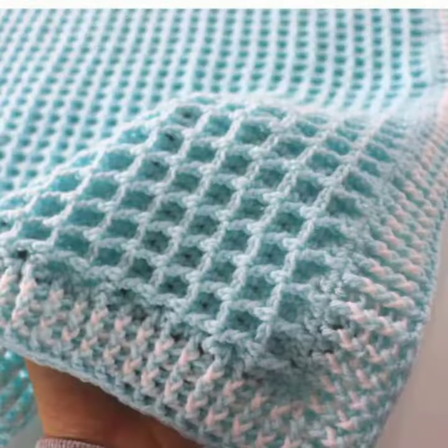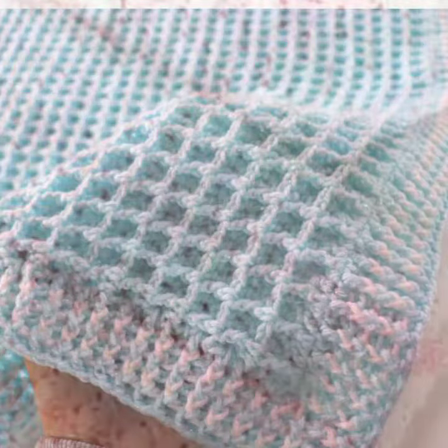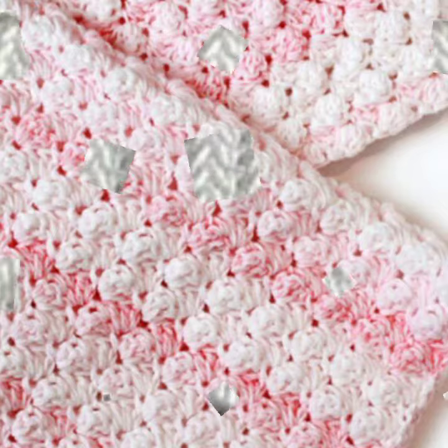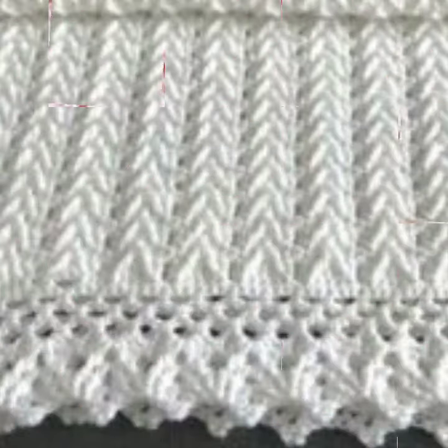Today I will talk about a more stylish and gorgeous collection of the most demanding crocheted baby blanket patterns. Different designs, different ideas, different color combinations can satisfy you.